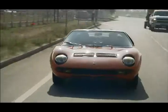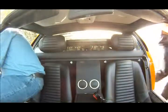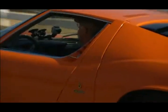My God. See how tiny this thing is. Man, you can have too much fun in this car. Oh yeah, it's great. And you used this as a daily driver for a while? Well, I did for a long time. I use it to go to work and stuff now. It's not a show car, as you can see.